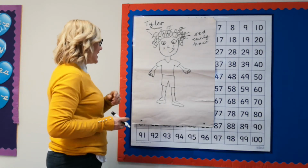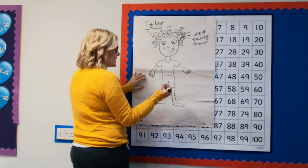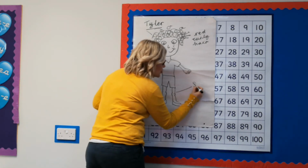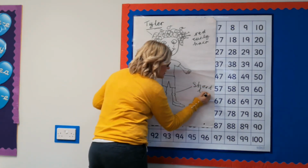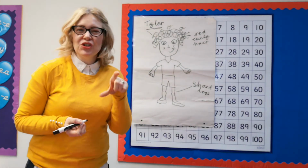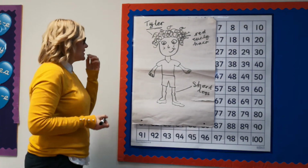Okay, I'm going to say that he is quite short, okay? So I'm going to put a little label here. He's got quite short legs, so that makes him quite short. So we've got short legs, okay? And this is quite important to my story because I think that Tyler wants to be a fast runner, but he's only got short little legs, so at the moment he can't run overly fast with his short little legs, okay?